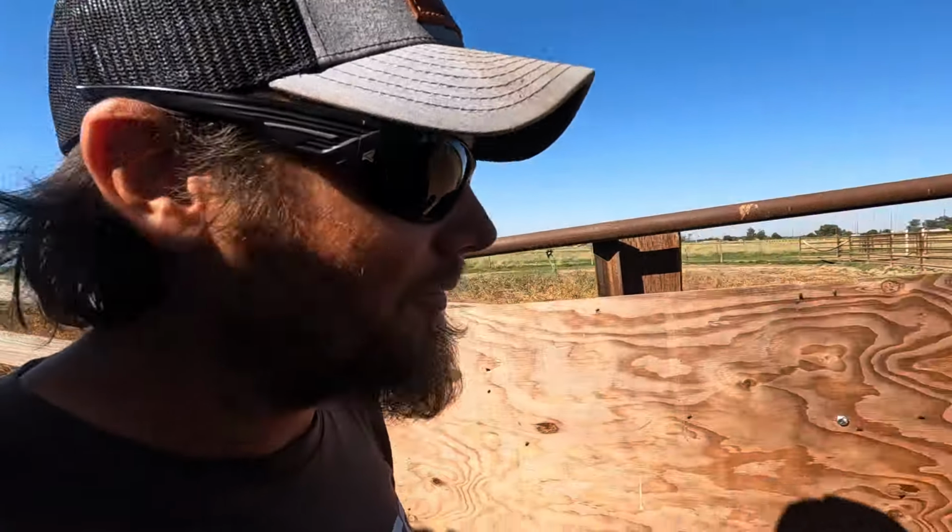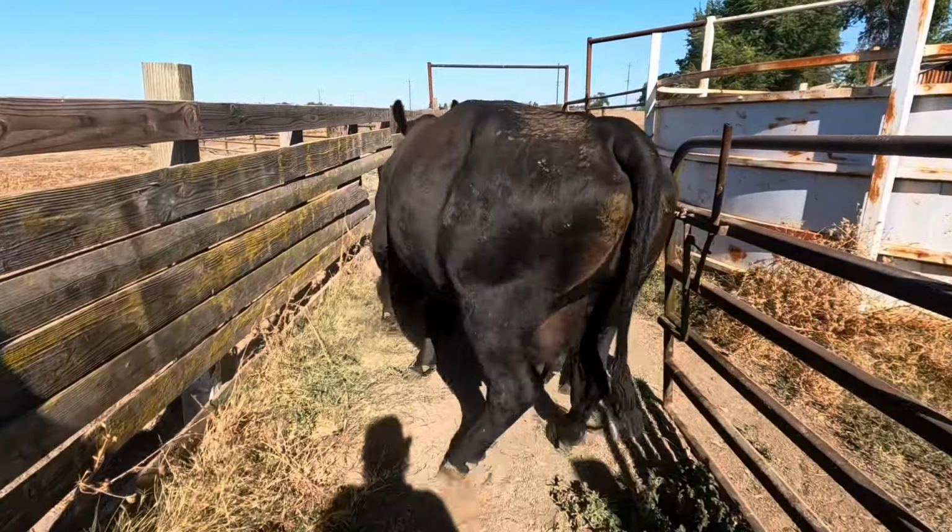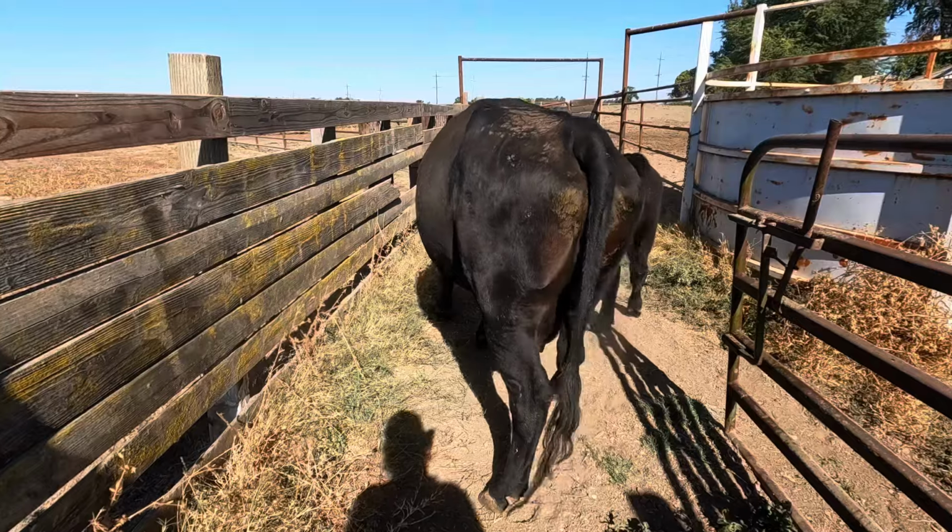Pushing a cow in this condition is always kind of a give and take. You don't want to make them go too fast or any faster than they're capable of, but you also don't want them to get away with not cooperating either. Come on now. It's a slow process, isn't it?